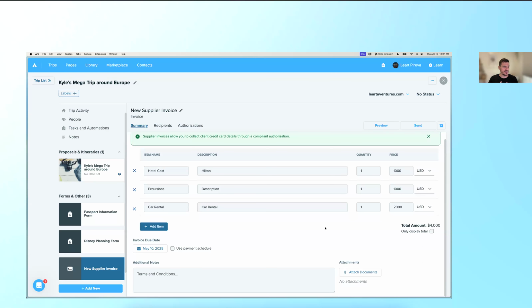Now, as an advisor, I can also create a payment schedule for this user. This might be one whole cost of $4,000, but I can also create a payment schedule. I also have the ability to hide the individual costs. By clicking this button, the traveler will only see the total cost of the invoice. Again, it completely depends on how you run your business, but we did want to add that ability as it was a major part of the feedback in our initial user interviews.